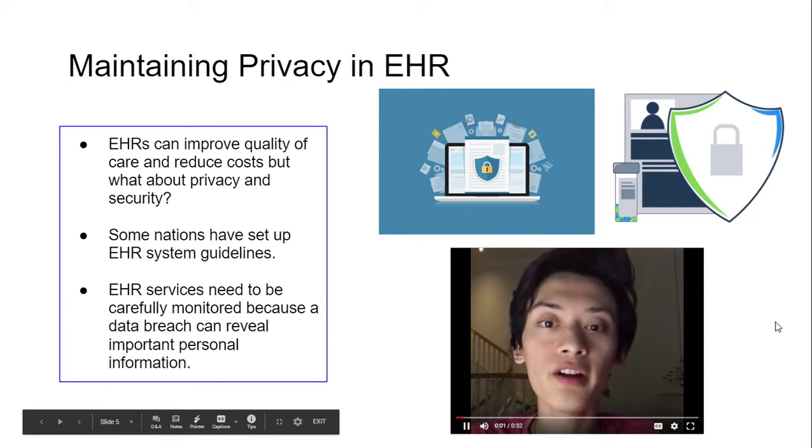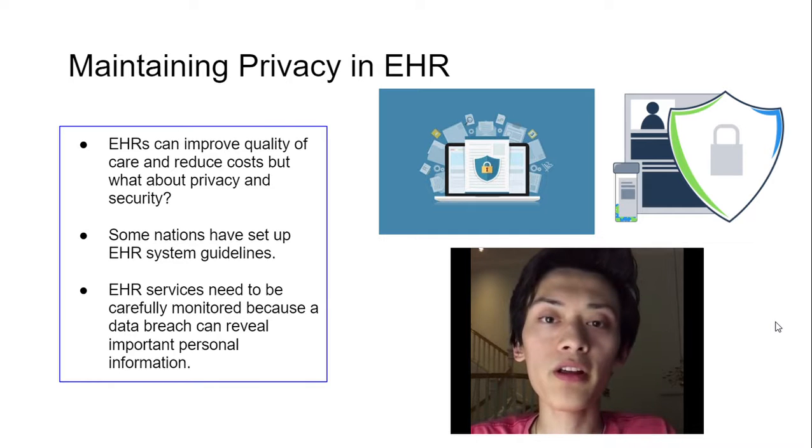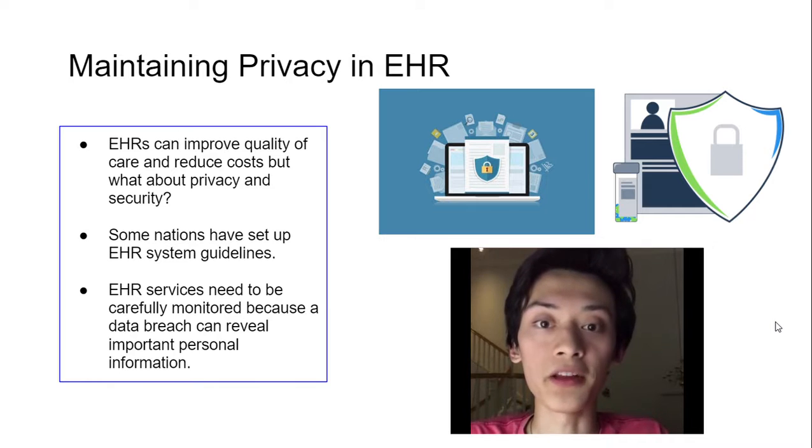Although electronic health records is an important and useful tool that can improve quality of care by sharing important health information across providers, one key idea that needs to be addressed is privacy. Now, the article mentions how privacy is still upheld because nations set up guidelines for these electronic health record systems. With such a massive database of patient and doctor information, a data breach on any scale could pose a serious threat. This is an important topic to emphasize because this is still personal information, and you don't want just anyone to be able to see it.